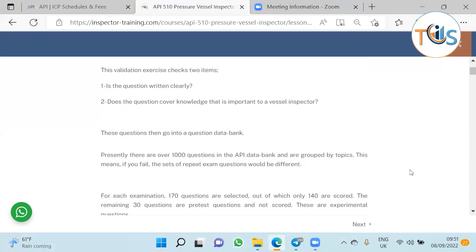Presently there are thousands of questions in the API data bank, and they're grouped by topics, and once you receive your score card, you will see those areas that are being divided into groups. So anytime you do an exam, absolutely there would be other sets of questions. There wouldn't be the same sets of questions that you receive if you fail the exam and you want to reattempt or reschedule.